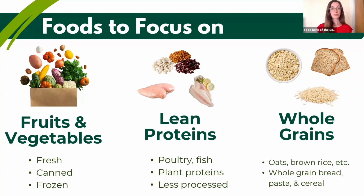Lean proteins are also a really important part of a diabetic diet. So poultry and fish are both great options. Plant proteins like beans and nuts, tofu, all that kind of stuff is great. And just generally, any type of less processed protein tends to be good on a low sugar or a diabetic diet. And then, like we talked about, whole grains are very, very important.